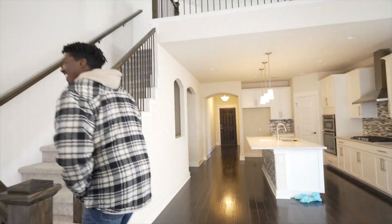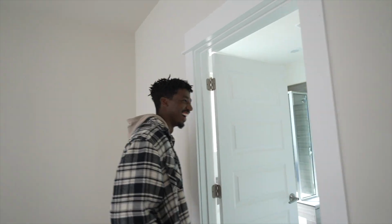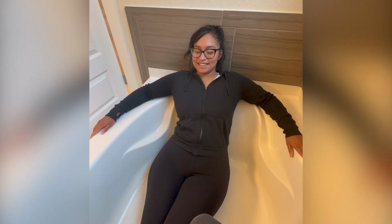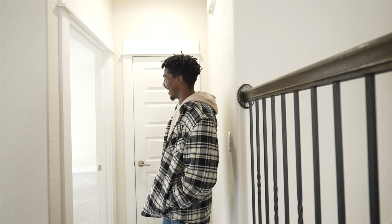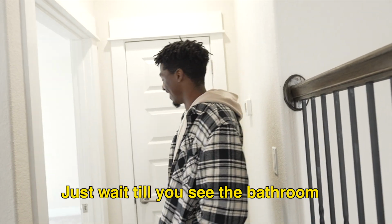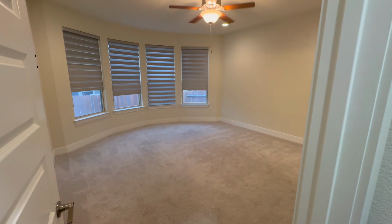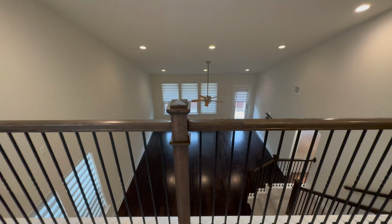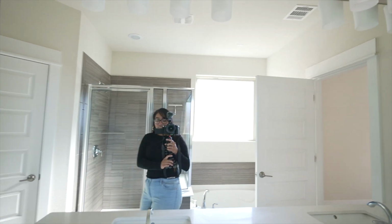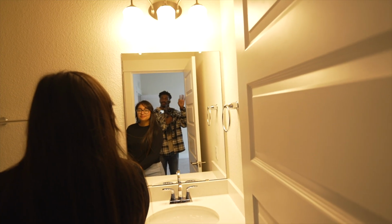Walking through this house, I just had to continually remind myself how blessed I am to be in this position in the first place. Throughout every inch of the house, we were all smiles. That's basically all we could do in every room. We're like, wow. Oh, man. Just wait till you see the bathroom. Cute. Oh my God. The two major downsides with this house are one, the backyard is teeny tiny, and two, there are no appliances, so we're gonna have to buy a fridge, washer, and dryer, which is gonna get pricey.